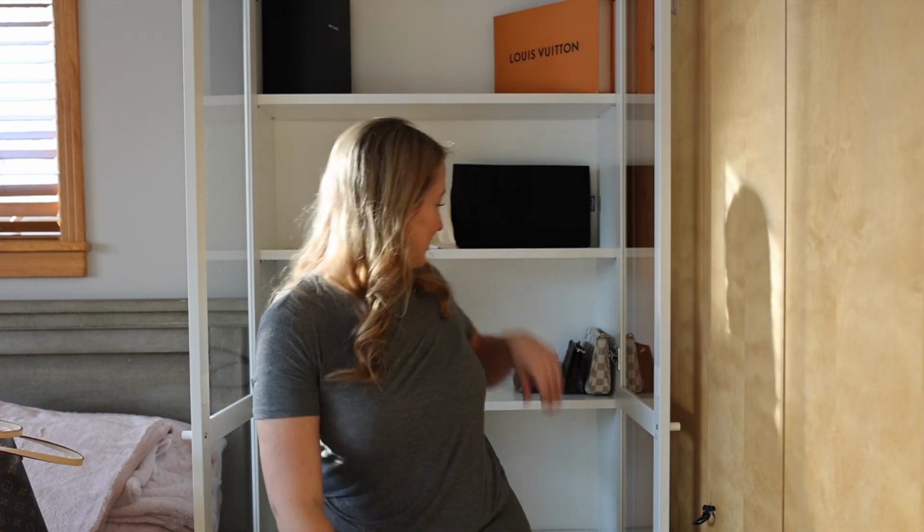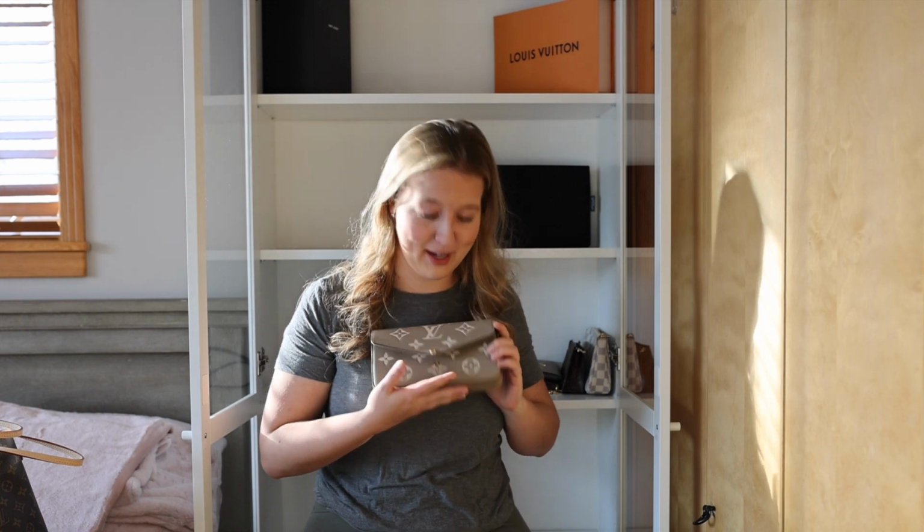I was sitting there thinking, okay, I'm going to regret it if I don't buy this. I do not need another bag. I actually need to probably get rid of some bags. But it was there, and it's this one. And I love it.